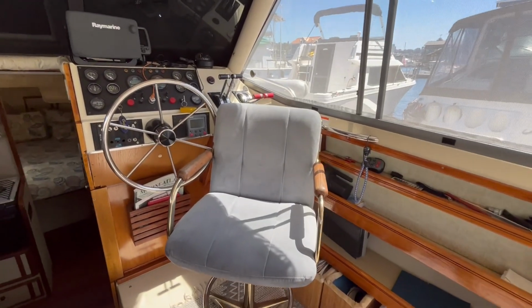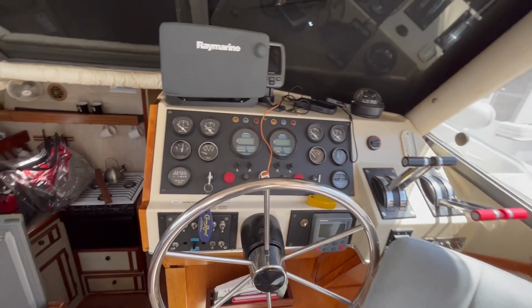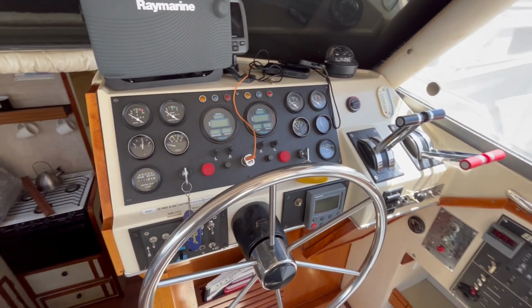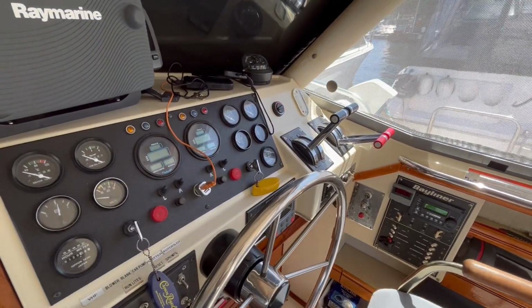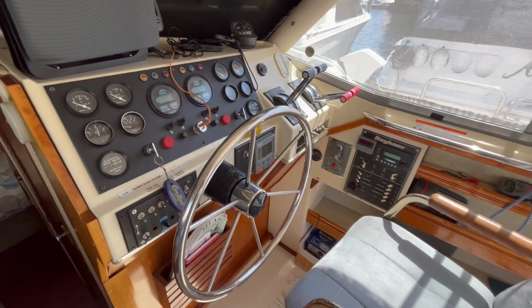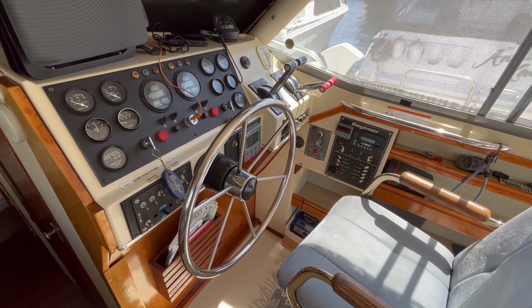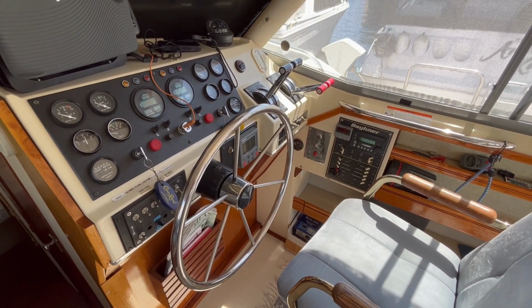Stepping up to the helm, you'll see more Morse controls, a Raymarine chart plotter, and a very well laid out gauge panel. The ignitions for both engines are directly in front of the helm. To starboard, you'll see the breaker panel as well as the remote control for the inverter charger unit. In front of the helm, there are also 2 other electrical panels for controls and switches.